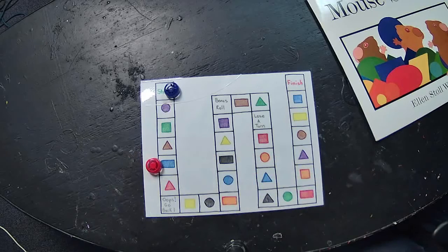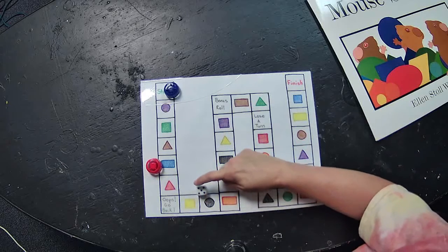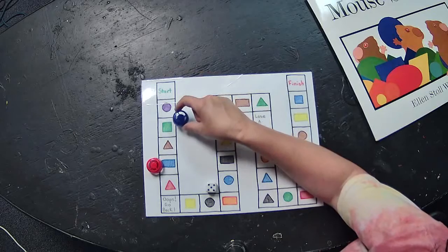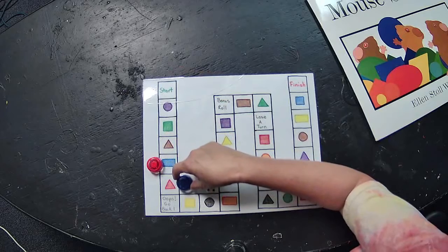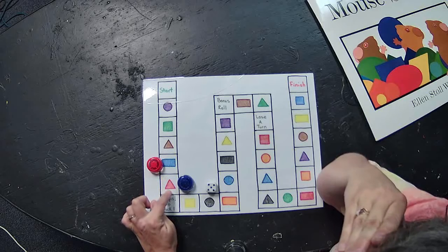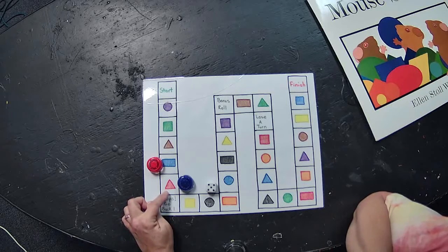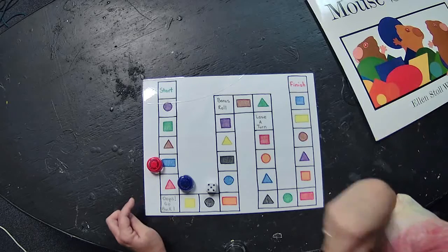All right, my turn. I'm going to roll. Oh, okay, what did I get? 1, 2, 3, 4, 5. So I have to move 5 spaces. 1, 2, 3, 4, 5. Okay, so now I have that. And I remember 3 sides makes a triangle. Okay, I have a triangle, and I think my triangle might be red, right? Right. Okay, thank you for your help, boys and girls.